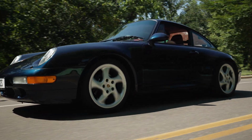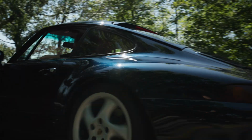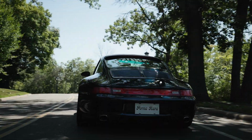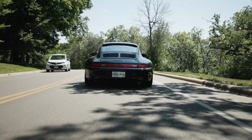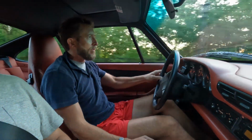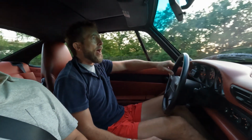But yeah, I've driven 993s. They're really great in the city. I love them very much. Second and third gear is all you need. They're really long gears in this car as well. As you can see, I'm in second right now. She comes right up to 5,000. It's just got a really, really smooth power band.